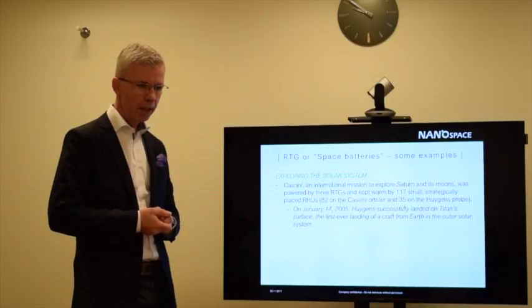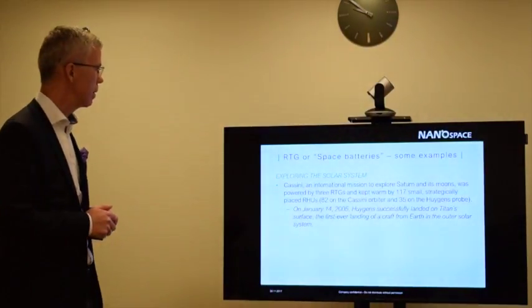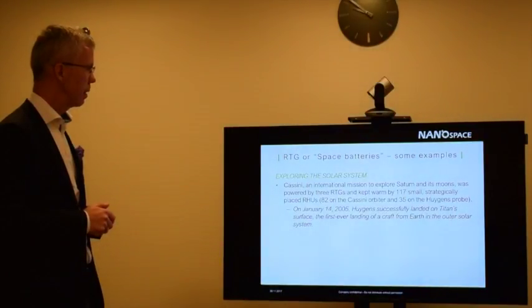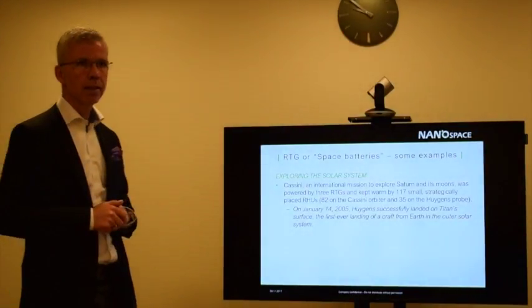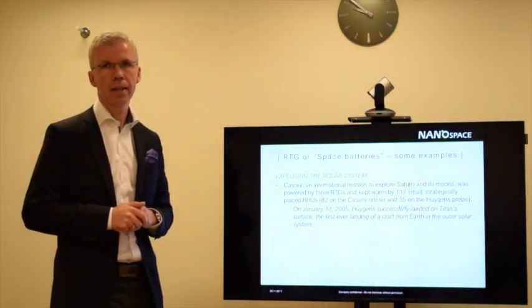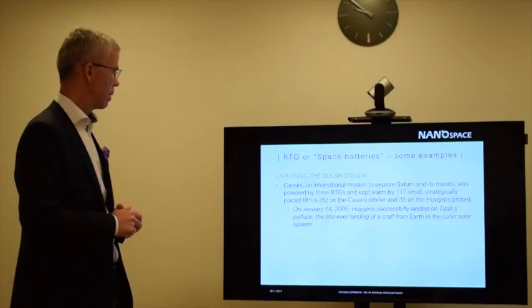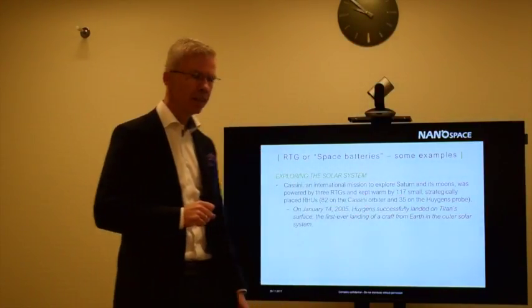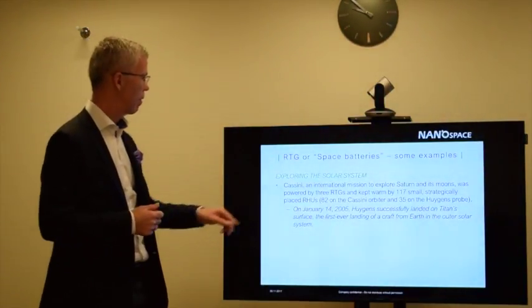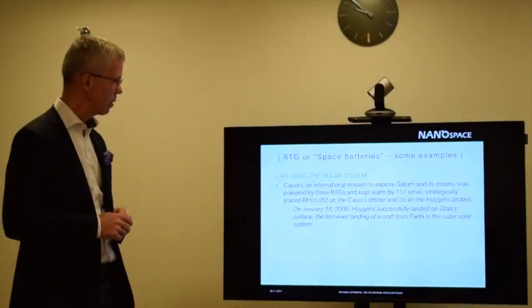A more modern example is the Huygens-Cassini mission going to the planet Saturn and actually deploying a lander that went down and landed on the moon Titan. This happened in January 2005 and was really a record-breaking event in space history. Landing on another planet's moon was a great thing, and to keep this warm on Saturn, it was more than 100 small RHUs just to keep it warm, and some RTGs to also generate power.